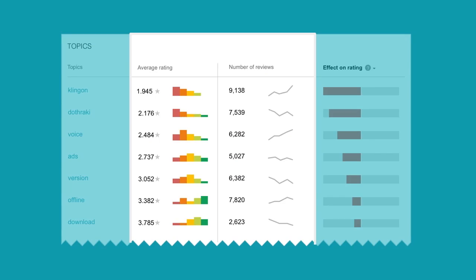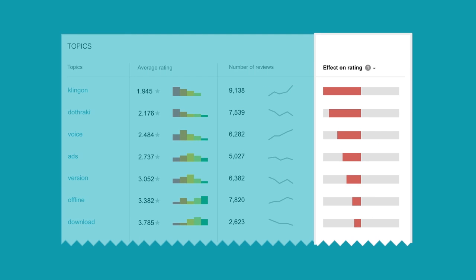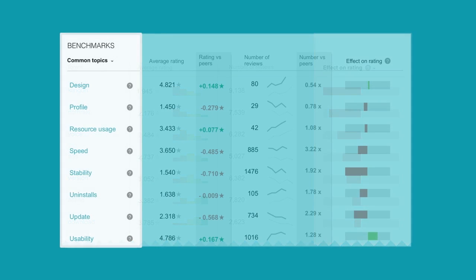For each topic that we identify, you will be able to observe the distribution of ratings and the volume of reviews that mention that specific topic. And also, we give you an indication of how big of an effect user reviews and ratings on that specific topic have on your overall app rating.